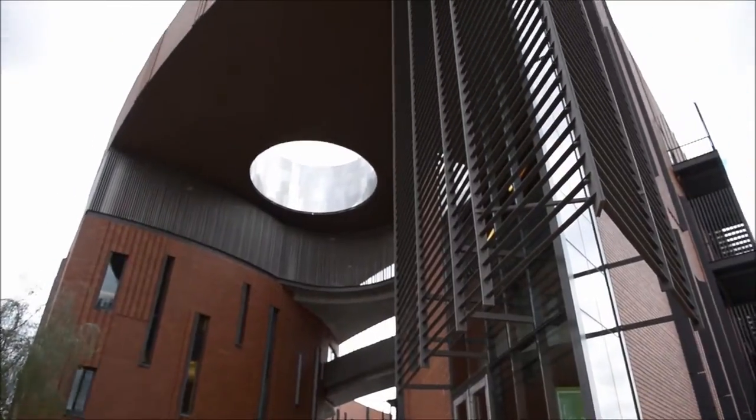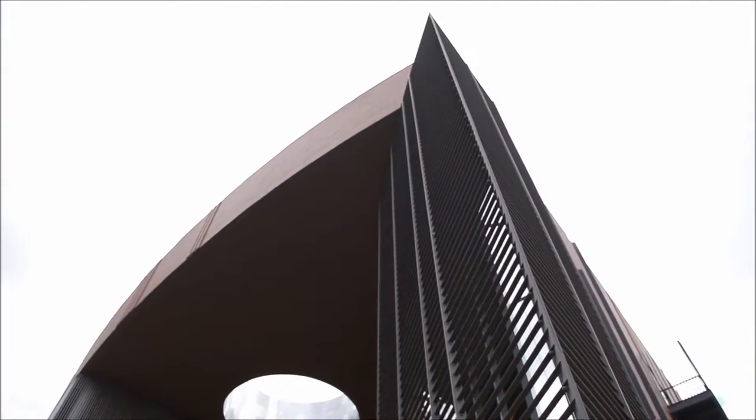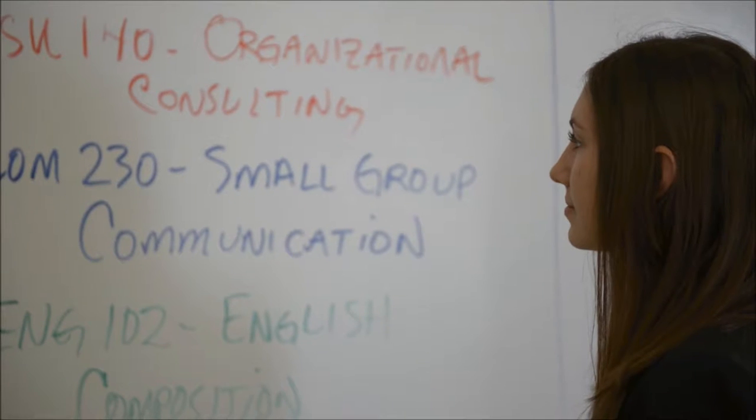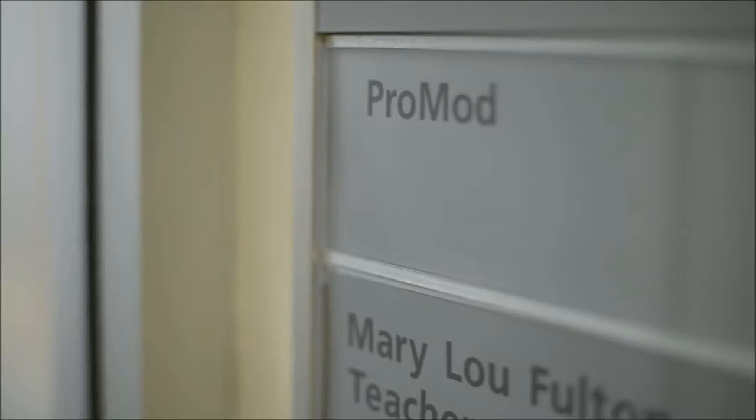ProMod is an integrated learning experience for students. Students engage in real-life authentic projects, and in doing so, combine several courses worth of content material towards that common goal of doing a project. The idea is that we will engage students much more quickly in real-world issues, real-world problems, so they can begin that process of applying the knowledge they acquire almost immediately.